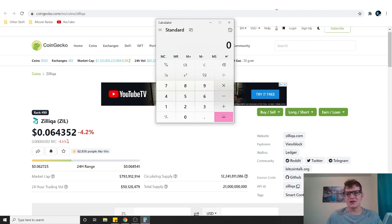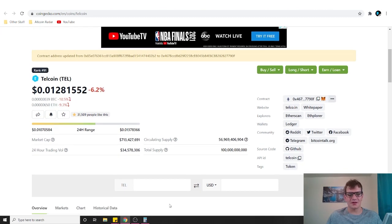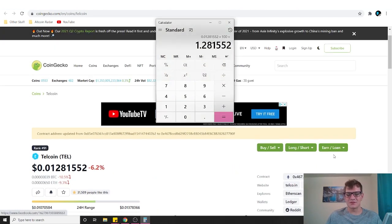All right, so the next one, guys, we got Telcoin. Telcoin definitely could get up there. I'll show you real quick. So we got 0.012815552. We're going to multiply it by 100, and that would give Telcoin a price of $1.28, which would be a huge increase for Telcoin. The current all-time high is 6 cents, so that'd be huge.